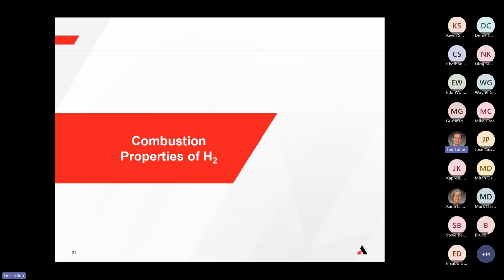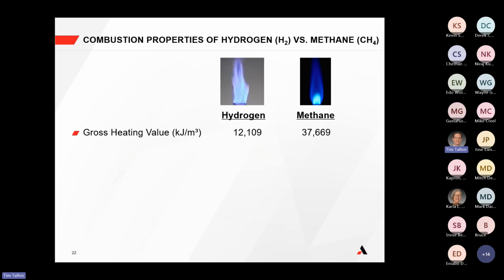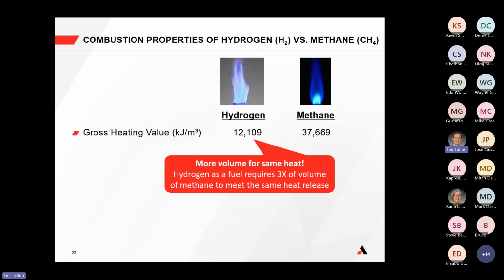Now, the next thing to think about is the combustion properties. Okay, so it's lighter, it's faster, it's more flammable. Well, if it's more flammable, how does that flammability relate to combustion? So if you look at the gross heating value on a volumetric basis, you need more hydrogen by volume compared to methane to meet the same heat release. So that's roughly 3 times the volume needed to get the same heat release.